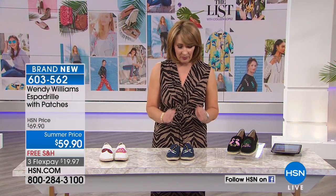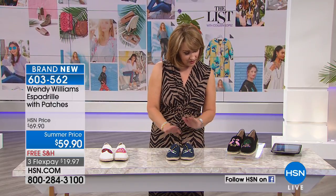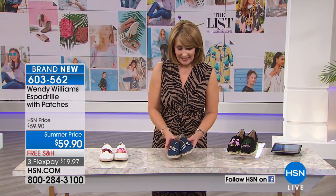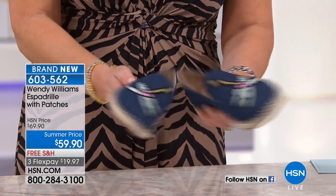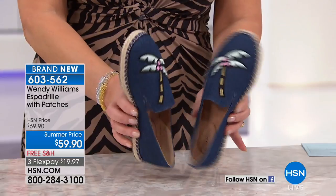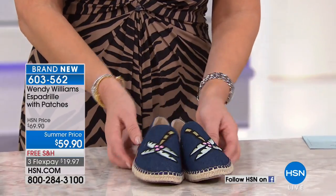Number two is blue. That's how you order this. You just ask for the, actually you order denim. And this is actual denim. And they have the little palm trees, all embroidered with the little palm tree detail. They even have the little pink coconuts. Love it. So that's a second choice.